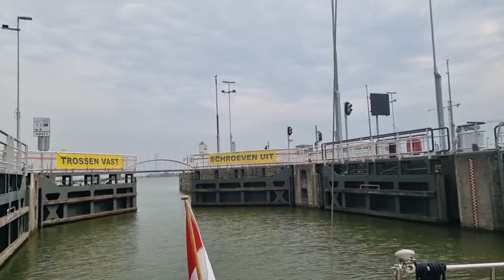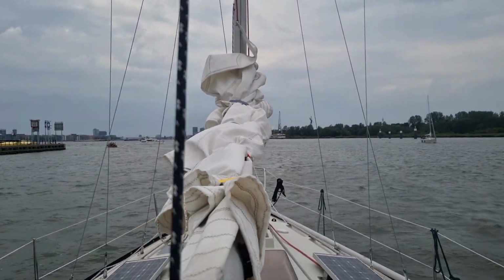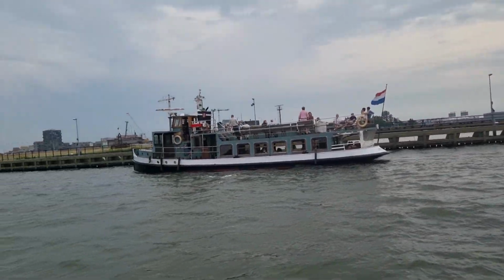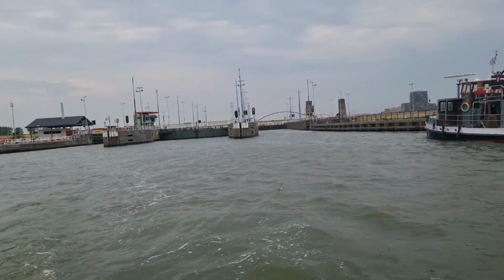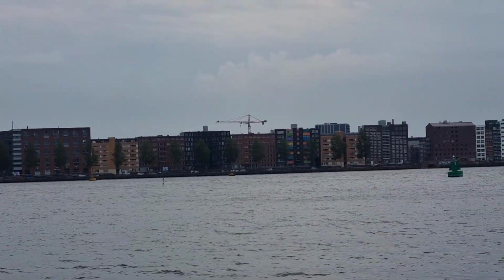We're leaving the Oranje Sluis, and actually you're now straight in the canal to Central Station. And right in front of Central Station there is our marina, Marina 6 Haven.